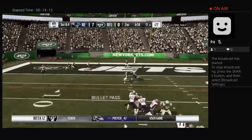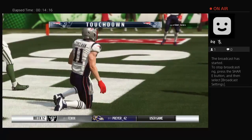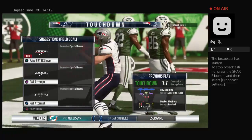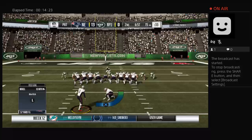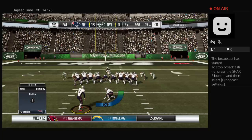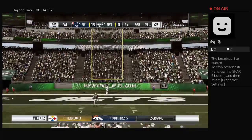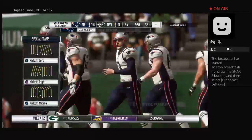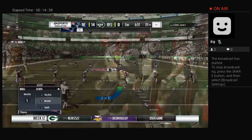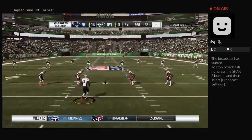Working from the gun, it's Brady. There's a man, and it's Edelman for the Patriot touchdown. Julian Edelman, his 3rd touchdown now on the year. And the Patriots add 6 to their lead. Gostkowski the extra point, and that'll make the score 14-0. Gostkowski now out to kick it away.